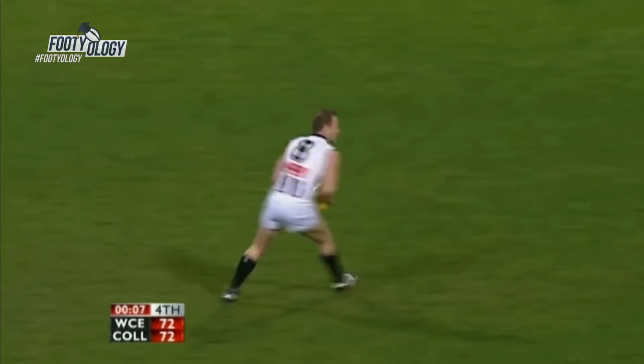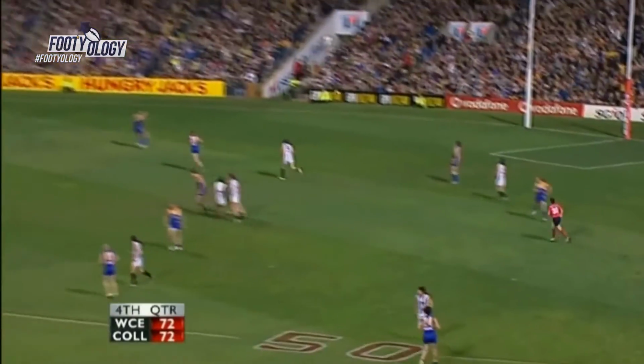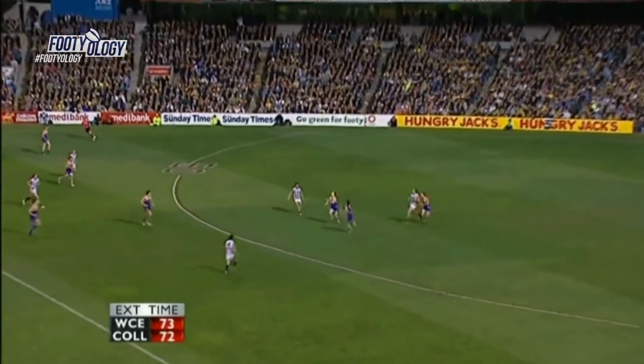Staker scrambles a kick back to midfield. One last chance. 5 seconds to go. Clement drives it back. It should be a mark behind a Lynch, and it is. We're going to overtime. Thomas found it on the deck. Lays it off. O'Brien gets a quick kick inside the 50.